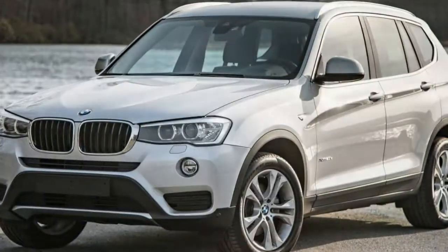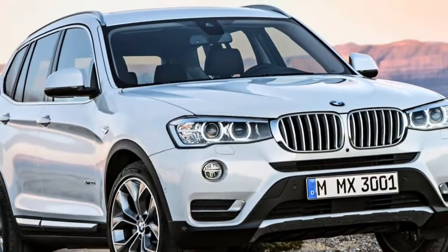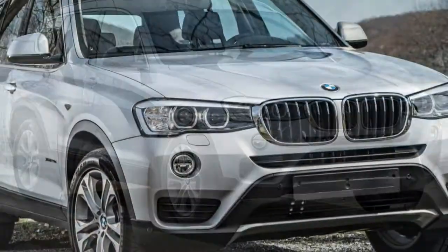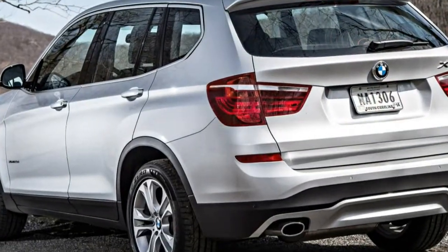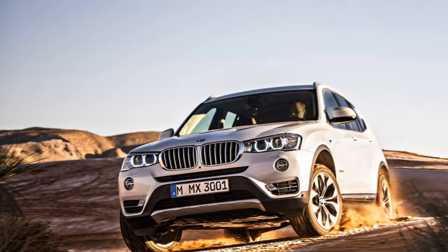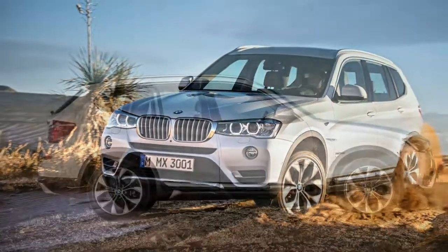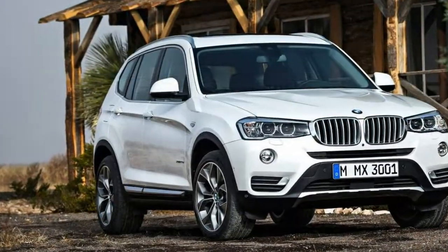The iDrive interface included with the optional navigation system is updated to the latest version. The xDrive 35i now comes standard with comfort access, keyless ignition and entry, power lumbar adjustment and satellite radio. The options list is also bolstered with wireless charging and a Wi-Fi hotspot. The 2017 BMW X3 is a compact luxury SUV that's defying expectations.